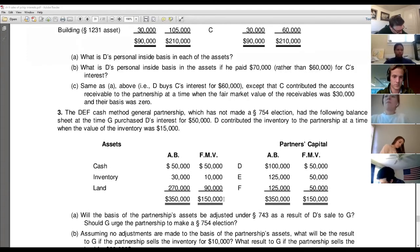So the answer in A, where D is purchasing G's interest, or G is purchasing D's interest, is that nobody wants a 754 election here. And then we can play this out in B to say, what would happen with no 754 election if, let's say, the inventory and the land were sold? What would happen to G?